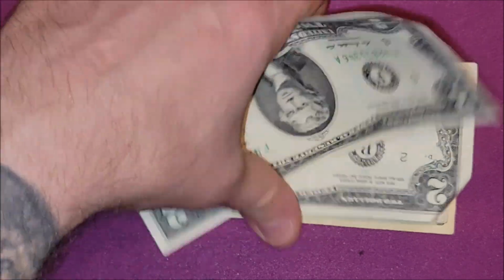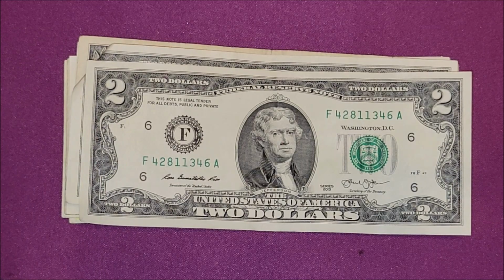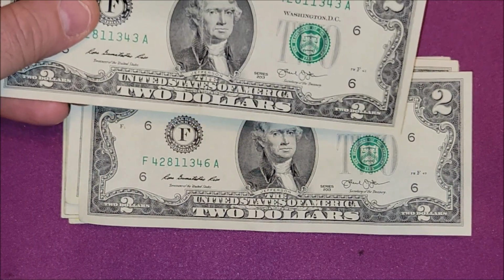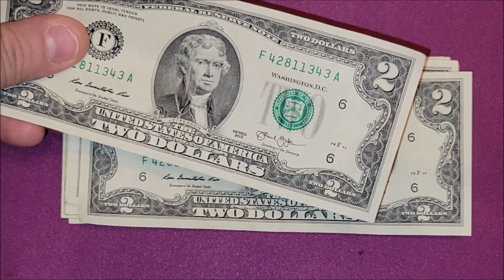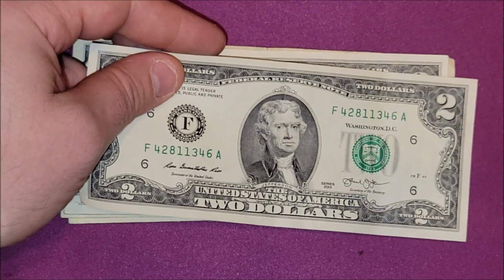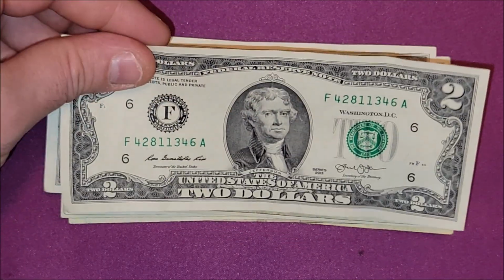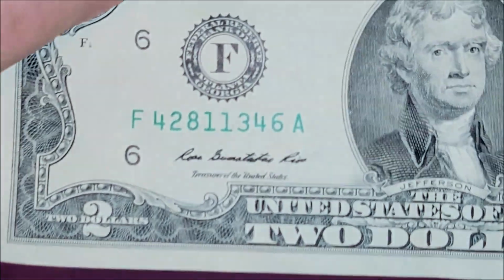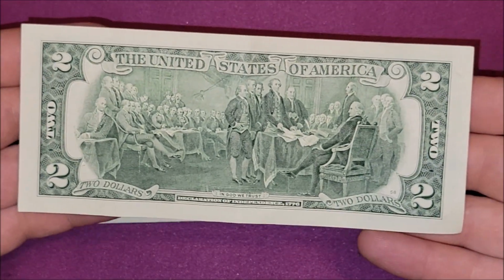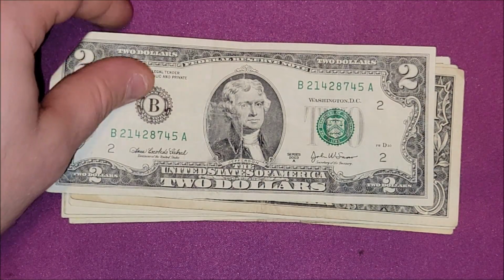Oh, I guess I didn't put these the right direction. There we go. Now that I'm looking at it, those seem to be from the same run, so they're not necessarily in complete order. These two that I just looked at are really close together. A little bit of blurring in the signature there, but not dramatic enough to hold on to or call an ink error. Nothing going on there.